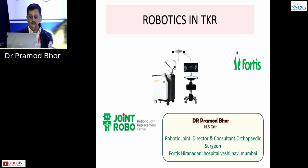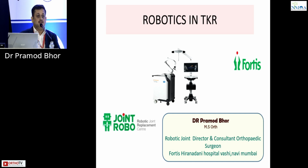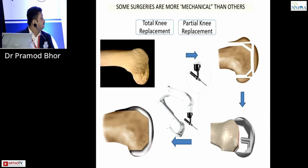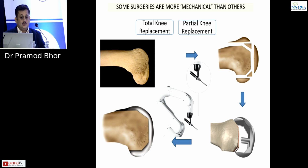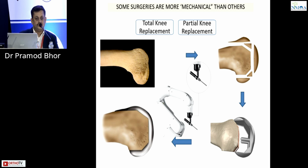Today's topic is robotics in knee arthroplasty. So robotics has been there for many years, though it is an evolving subject. As we consider a total knee replacement or a partial knee replacement, it is basically a mechanical surgery depending upon the jigs. We definitely use a good amount of instrumentation in these surgeries.